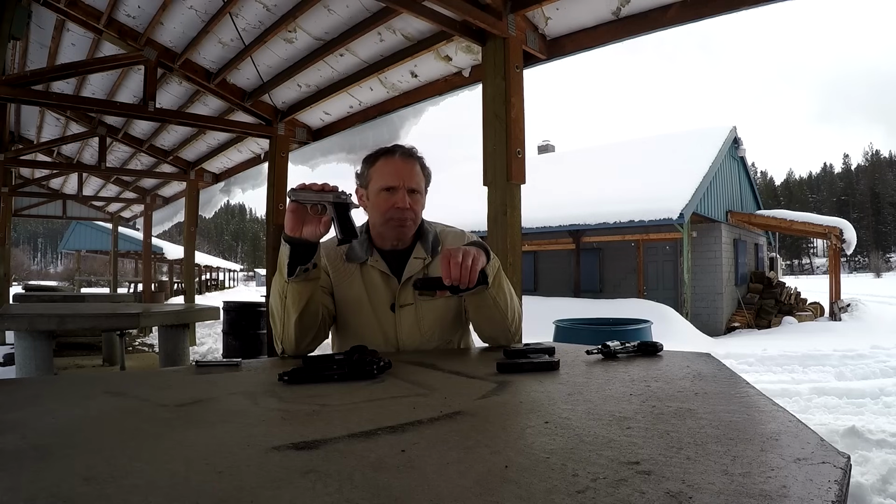Now, a moment ago you heard me say that the PPKS and the Glock 42 are a very similar size, the main difference being that the PPKS has a larger grip, primarily to accommodate its 7-shot magazine instead of a 6-shot magazine. And that brings up the question, how important is that 7th round? How important is magazine capacity as it relates to concealed carry handguns?